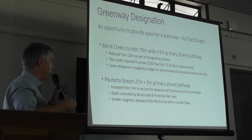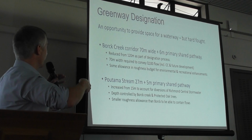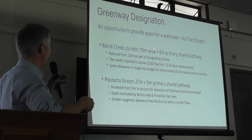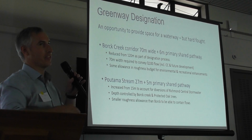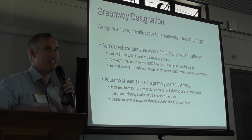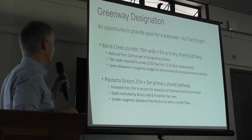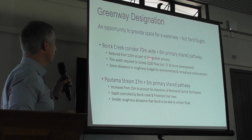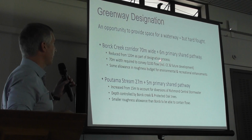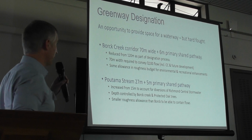So what our planners and development engineers managed to get in the negotiation stages was a 70-metre corridor for Borck Creek, which was reduced down from 120-ish that they wanted at the start. There was some quite significant negotiations with the landowners and developers at that stage, but we still managed to get a 70-metre wide corridor, which is enough for us to convey a Q100 flow, so a 100-year storm event, through that area, including an allowance for climate change and future development, and sea level rise as well.